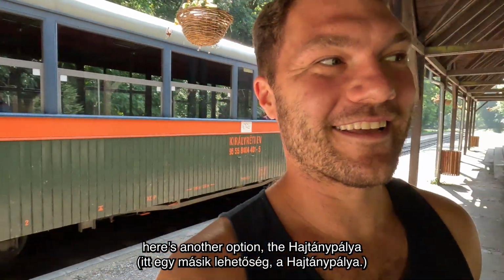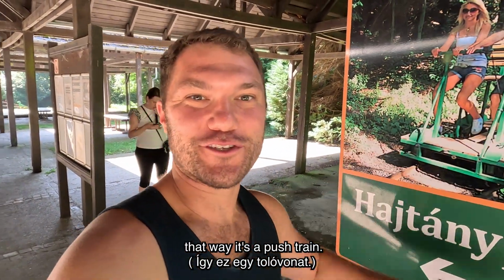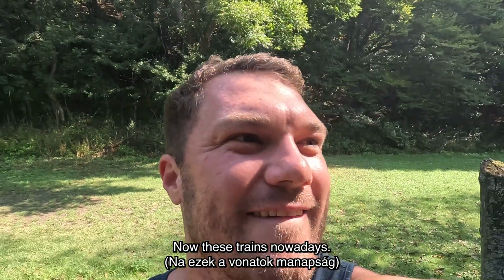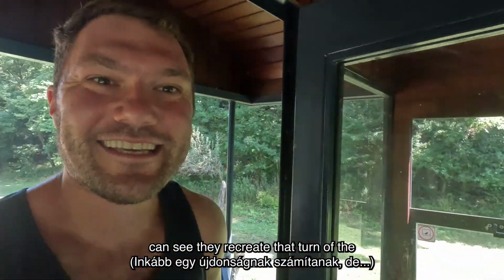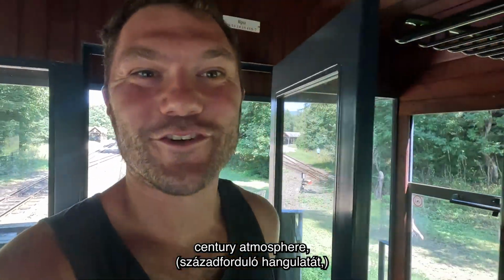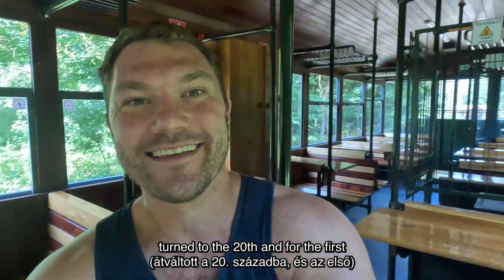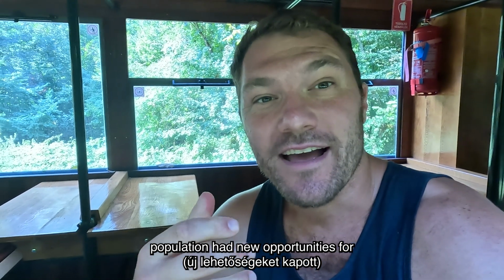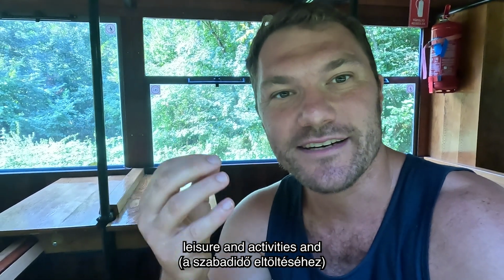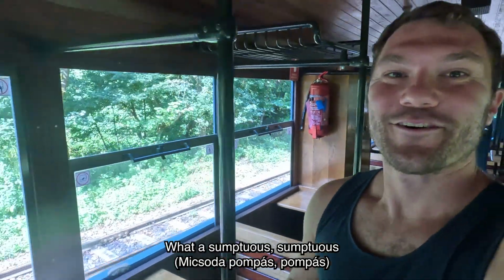And here's another option. The Hantán-völgy, that way. It's a push train. Now these trains nowadays are more of a novelty activity, but you can see they recreate that turn of the century atmosphere, the Századforduló, when the 19th century turned to the 20th. And for the first time, the mass of the population had new opportunities for leisure and activities and exploration. What a sumptuous atmosphere.